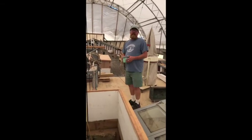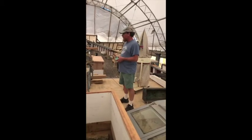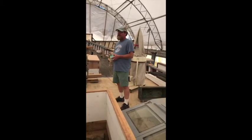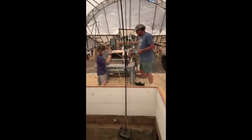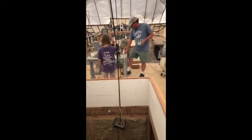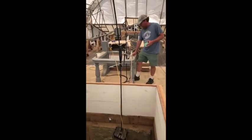This boat is a sailboat. It is a schooner. A schooner is a 2-masted vessel with the larger mast aft of the forward mast. This is one of the mast partners here. This is the pin rail. This is where the mast actually goes through the deck.